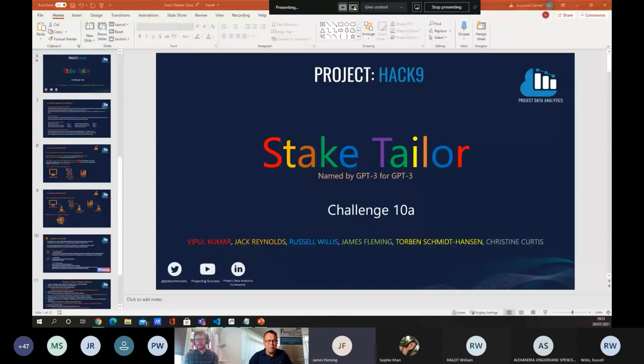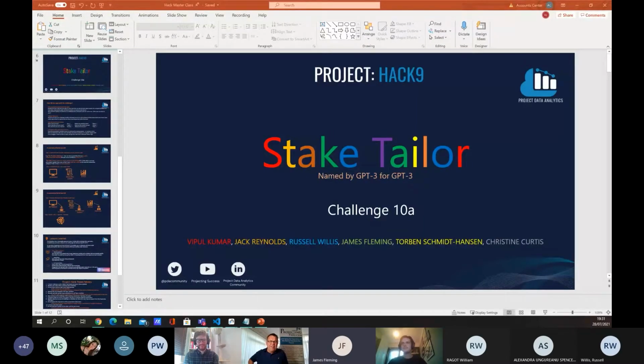So if we could pass over now to State Taylor. So this is the team who were messing about with GPT-3. We've been trying to get hold of GPT-3 for probably 3 or 4 months, and then we finally got the API key to it. We opened that up to the community and said, it'll fill your boots, and what can you do with GPT-3? So this team got stuck in and did some cool stuff. So chaps, over to you. And lady, sorry. Christine's in there as well, so I do apologise, Christine. Right, go for it.